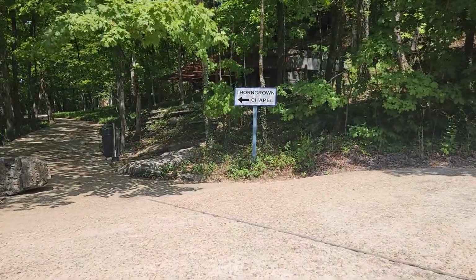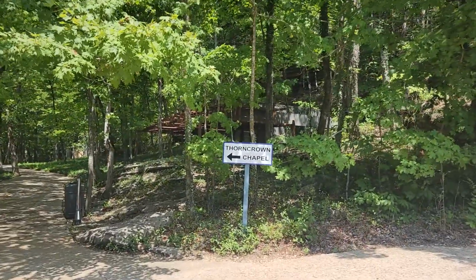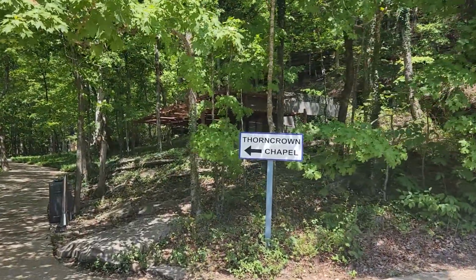So that's Onyx Cave. If you are in the Eureka Springs area, definitely worth the stop to come check out. And like I said, they do have a couple other things here as well. One of the other places to see, especially if you're into architecture around here, is Thorn Crown Chapel.